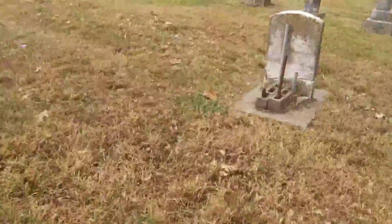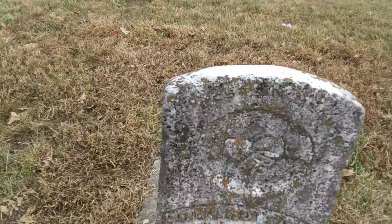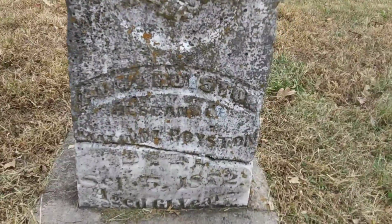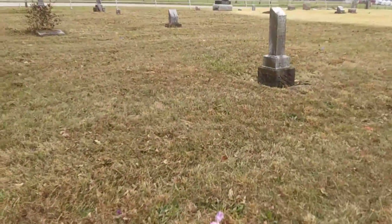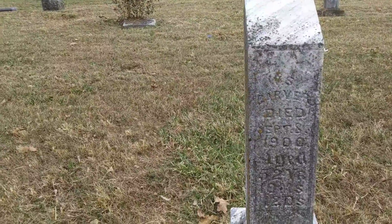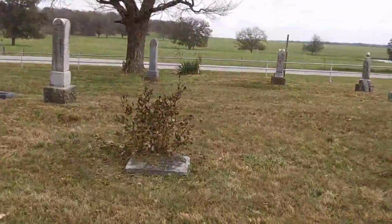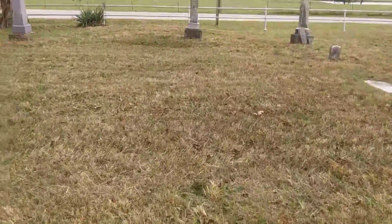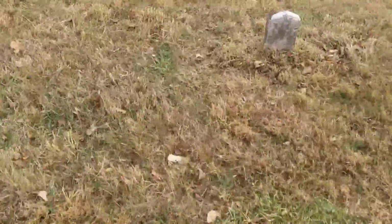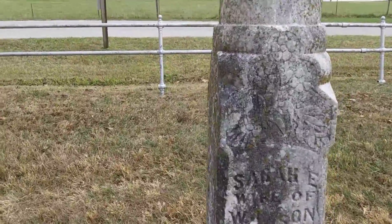But here we have died September 5th, 1872. And other than the highway noise, it's really quite quiet here. Trading Post is very small, and here's one, 1895. That is pretty. We have the flowers.